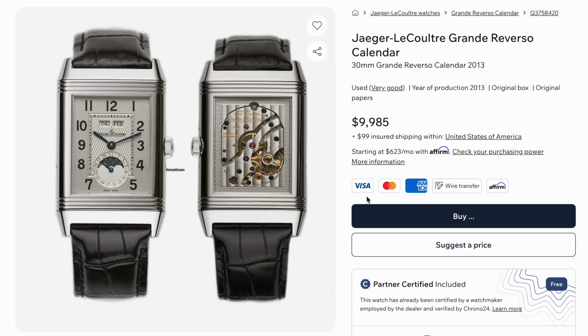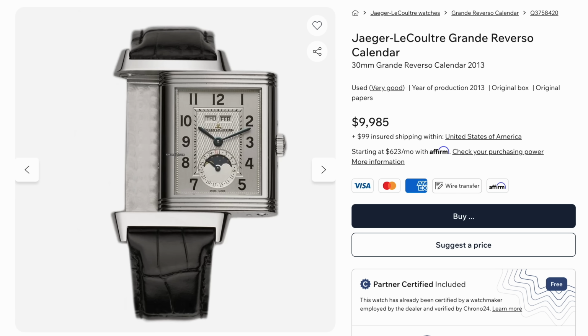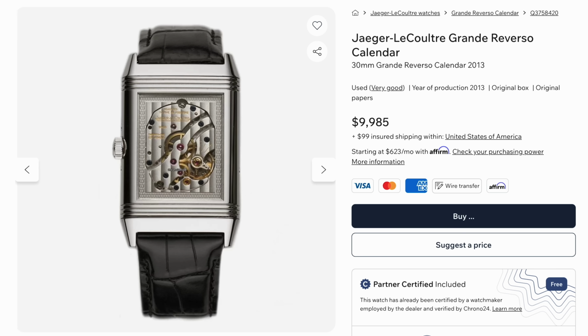Now, if you showed this watch to someone at a party, watch lover or not, they'd be blown away. It's the Q3758420, and it features a triple calendar, a moon phase, guilloche dial, and a beautifully decorated movement. It's all relative, but this is a lot of watch for under 10K.